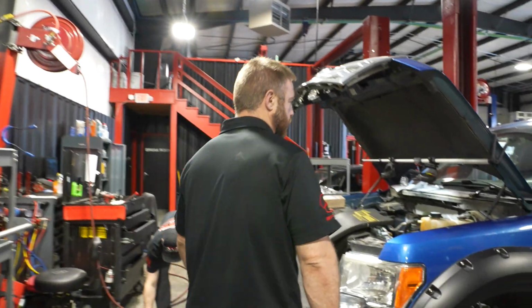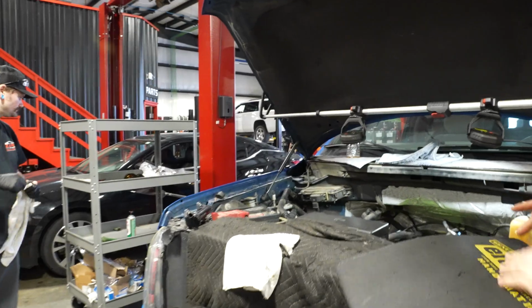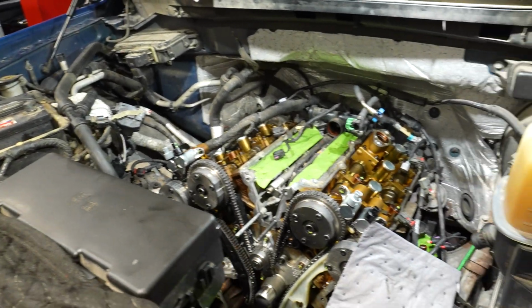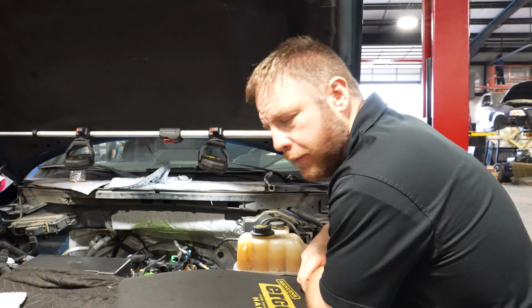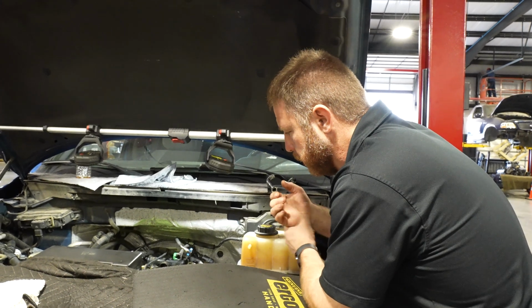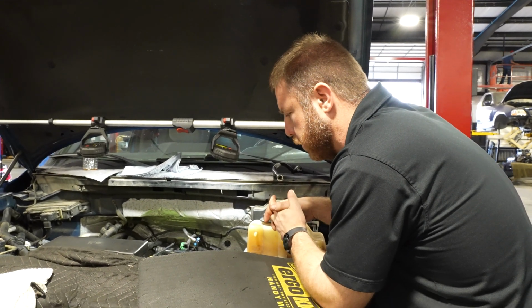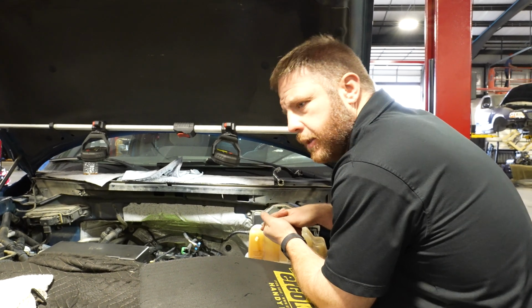Nick's wrapping up this 13 F-150. Kind of see where he's at. Come check it out. So he's doing the full timing on her now. He's going back and he's gonna do a few other things while we're in here, take care of a couple of leaks. There's a vacuum pump that's leaking, and then we're gonna do that crossover pipe, that plastic piece that warps back there. Of course, he's got all new timing components on there. Oil control valves are all new. Tensioner.